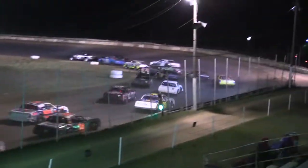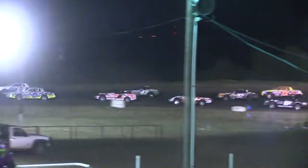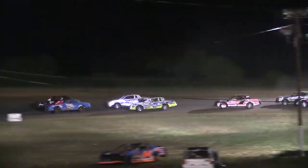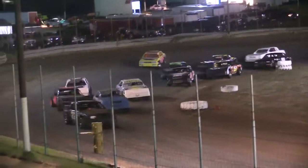Lap number 1 in the books. Give it to Shane Pretty. Second spot is Anthony Simsick. He's side by side with Grant Wallum out of turn number 2. We're 2 deep again with Lance Hansen and Dennis Bissonette 2 by 2 as we come into turn number 3. Wallum on the bottom going to take over the second spot.